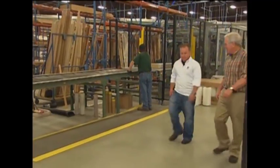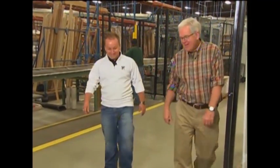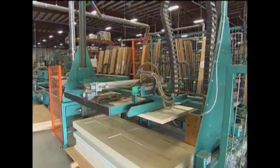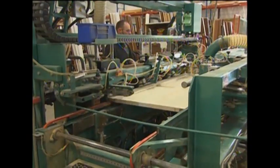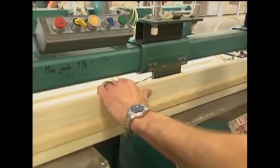Oh, it is just fascinating watching these lines operate. So once you're done with finishing, what happens over here on this line? So this is our pre-hanging facility where all the doors are going to come back and get married up with the jambs that have been pulled. So they're going to go into the first stage where the slab and the hinge jamb is actually going to get machined for hinges.